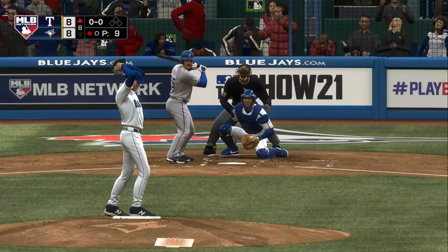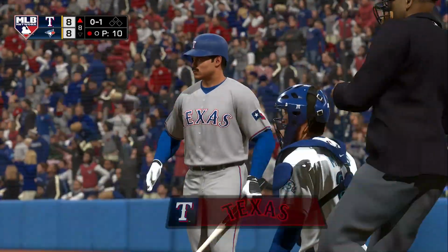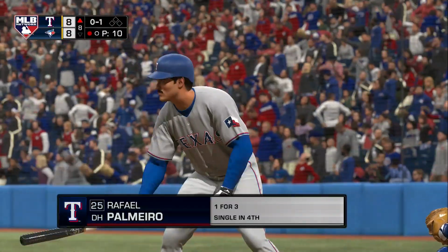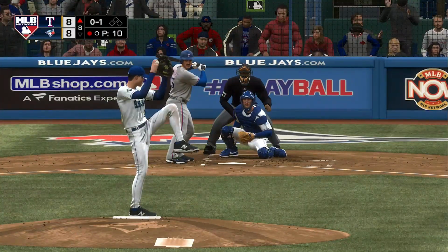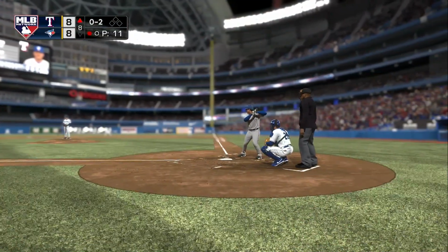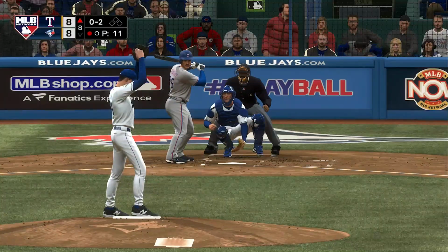So now to the plate, Rafael Palmeiro, as he pops the first pitch foul behind the plate. He's got a hit in 3 at-bats to this point. Well out in front of the breaking ball there for a strike. 0-2 count. You could do just about anything you want right now. Up, down, in, out, hard, soft. Good time to be a pitcher.